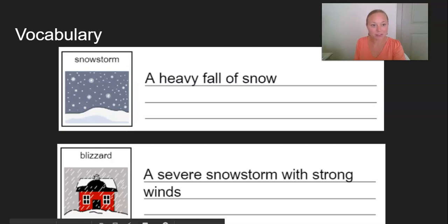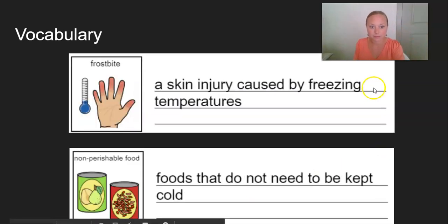Here is a review of our vocabulary terms for this week. Snowstorm, a heavy fall of snow. Blizzard, a severe snowstorm with strong winds. Frostbite, a skin injury caused by freezing temperatures. Non-perishable foods, foods that do not need to be kept cold.